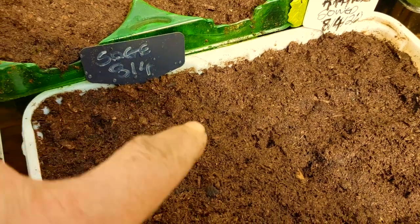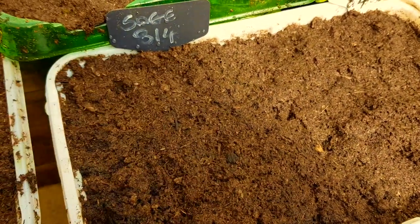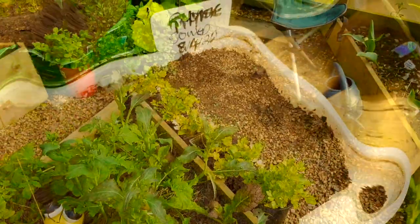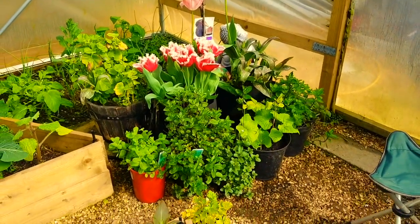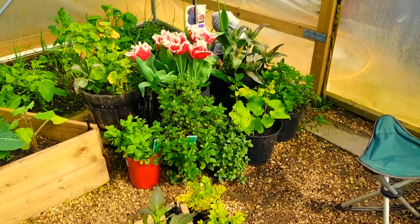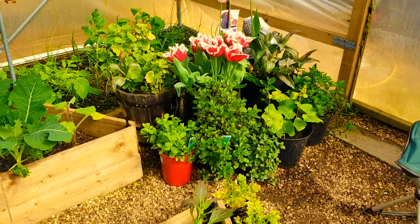In here we've got some sage and some thyme. So I've planted half this with sage, oh, I did put a stick down, and half with thyme. And look how beautiful it is. I love this display here, with all my different mints. They just look so pretty with all the tulips and everything. Anyway, just wanted to show you that.